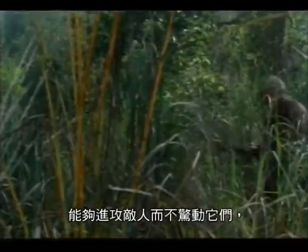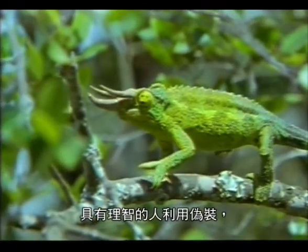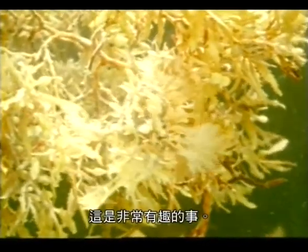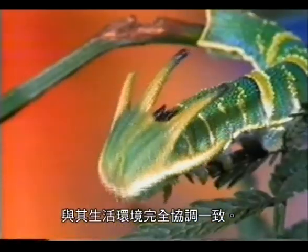Camouflage is an unchanging element of military life. It is most important to be able to attack the enemy without alerting them or conceal oneself during an attack. The fascinating thing is that not only human beings possessing the power of reason employ this technique, which humanly requires detailed preparation, but animals too. The bodies of those animals that employ camouflage are created with colors and designs that blend in completely with the environment in which they live.